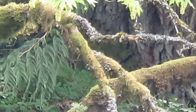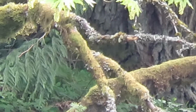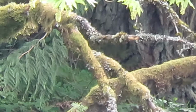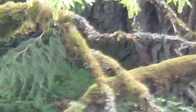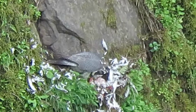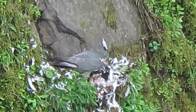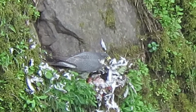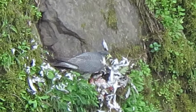All right, there she dives down. Here she goes, straight down, straight down, and all the way down to the grassy knoll. All right. Okay, here's our falcon with her kill, a bunch of white feathers. So I think there might be a pigeon. She was up in the tree and dove down.